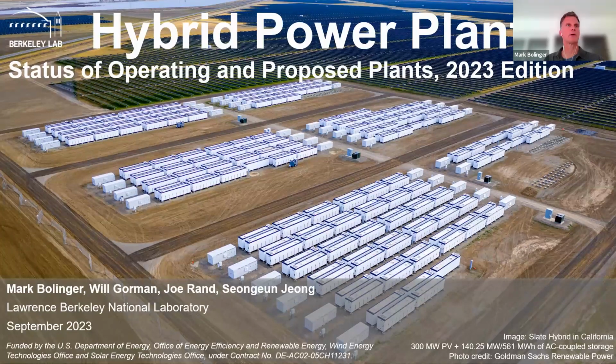My name is Mark Bollinger, and I am a research scientist at the Lawrence Berkeley National Laboratory. And I'm joined today by my colleagues and co-authors, Will Gorman and Joe Rand. Together, the three of us will walk you through highlights from a report that we released back in August, which takes a look at the status of operating and proposed hybrid power plants in the US. This is the fourth year that we've put out this report.